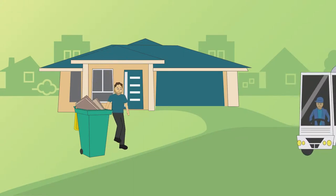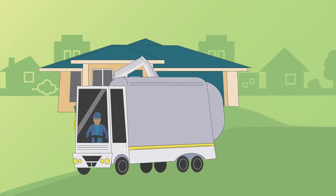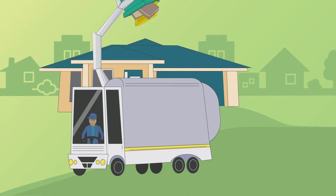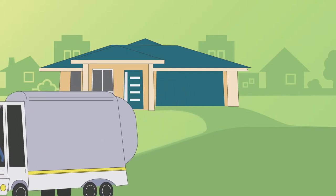When large items are jammed in, the bin won't empty, and on occasion the operator can't tell. This results in a missed collection. Cut branches and cardboard into sections no longer than 20 centimetres to reduce the chances of blockage.